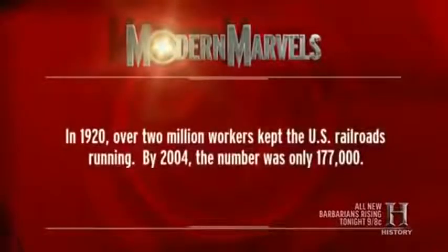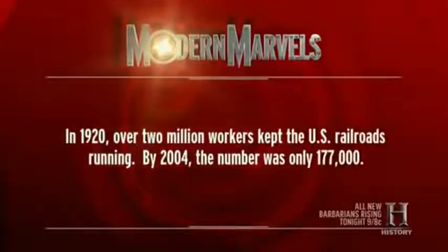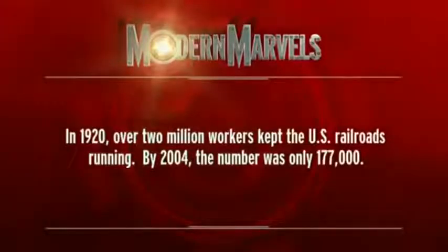In 1920, over 2 million workers kept the U.S. railroads running. By 2004, the number was only 177,000. Freight trains will return on Modern Marvels.